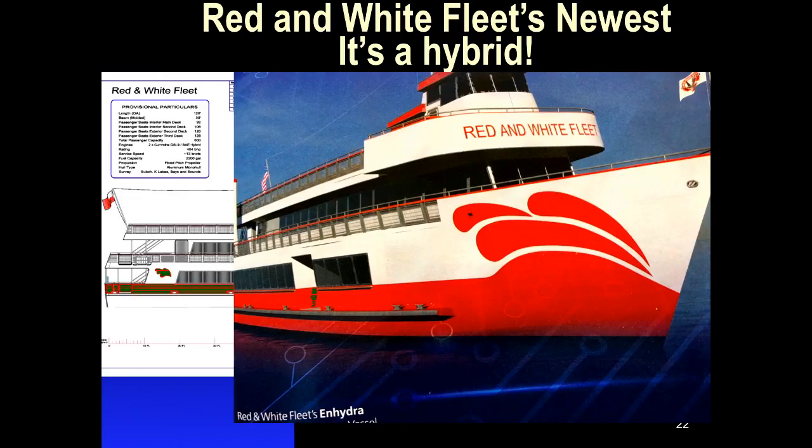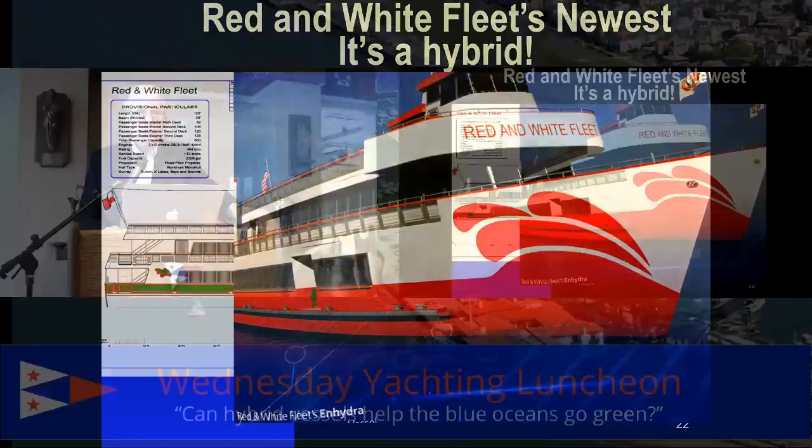Here's Red and White's newest, it's a hybrid boat. This one will be delivered in a few months, Joe, is that right? August. So it'll be here in San Francisco Bay operating.